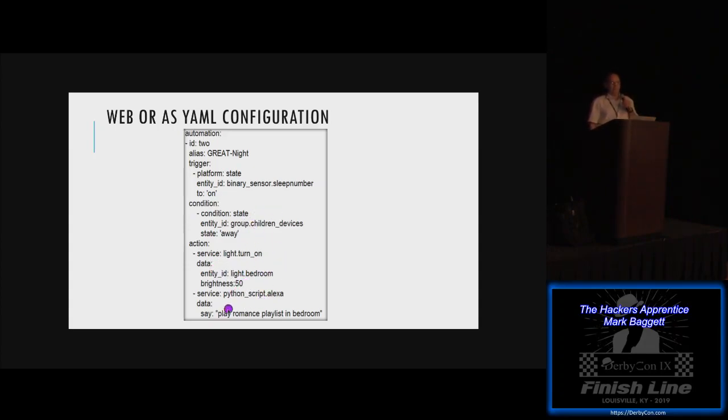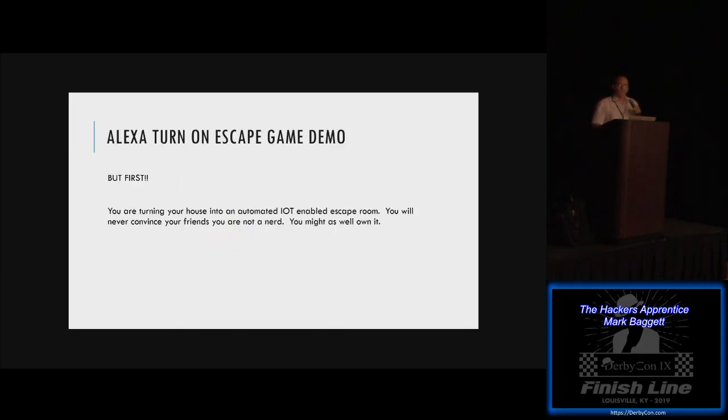This is my great night script. If we're in bed and the kids are not home, then turn the lights to 50% and then say, Alexa, play romantic playlist in the bedroom. Okay? This does not work as well as you would like it to.